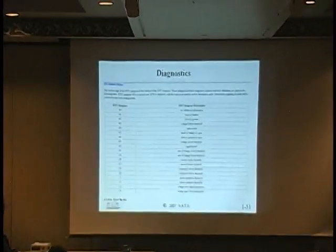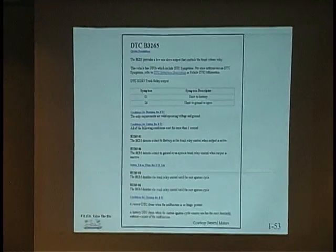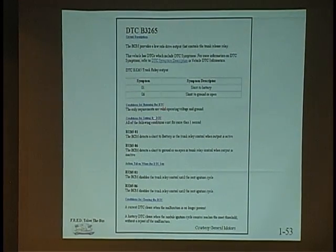Let me find a good example. Here we go. Right there, 1-53, a B326501. Or it could be a B326506. The 01 is the BCM detects a short to battery in the trunk relay control.